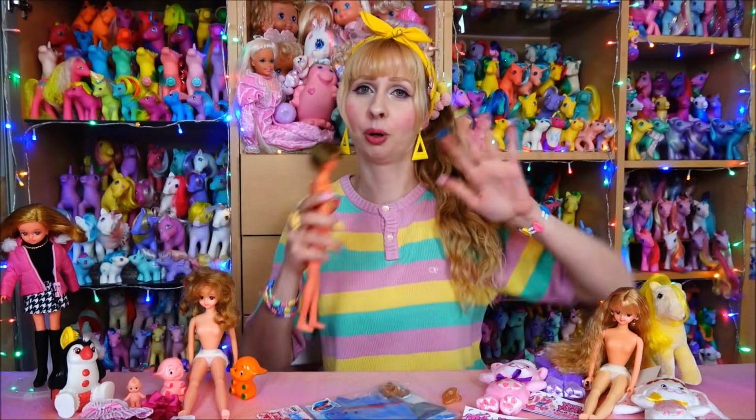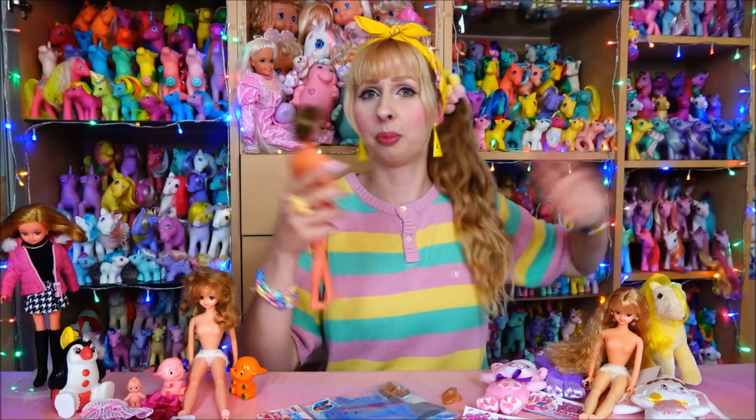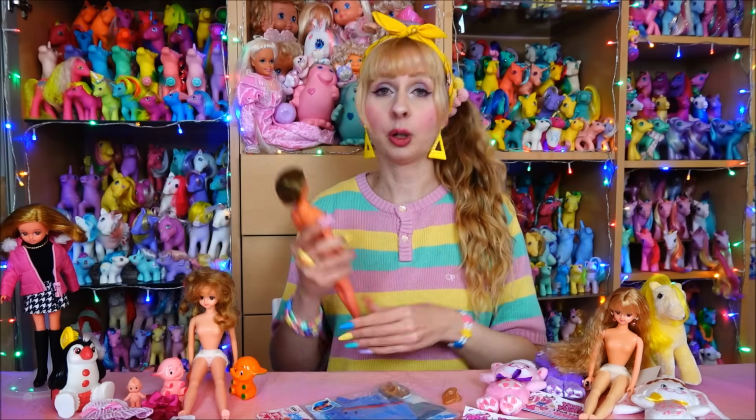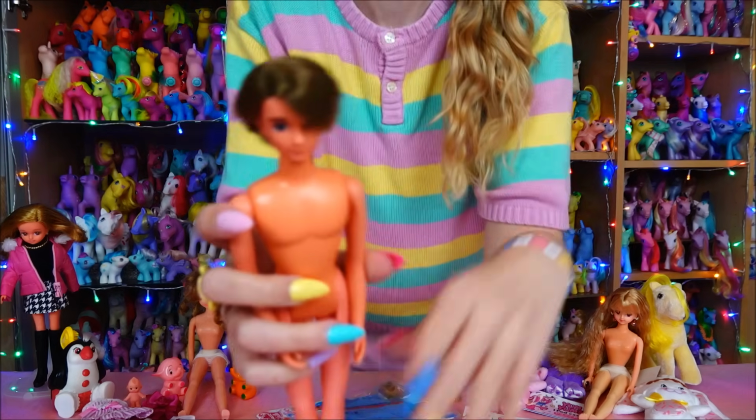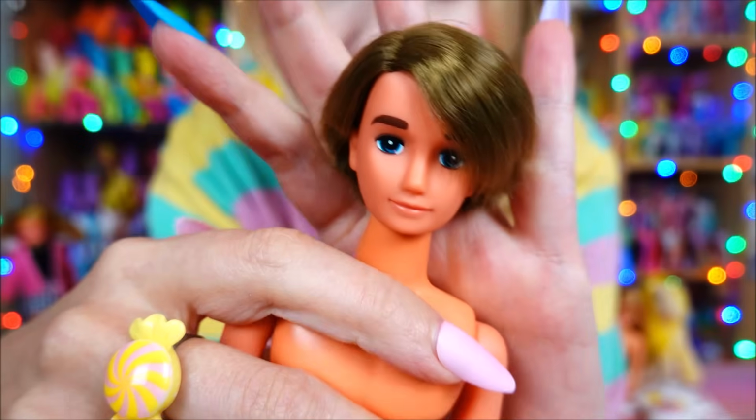So Andy, if you want him, I would totally give him to you. Maybe we can just put him into our next trade box or something. I would also keep him if you don't want him, but I think he's interesting, and I think he would fit very well into your collection.